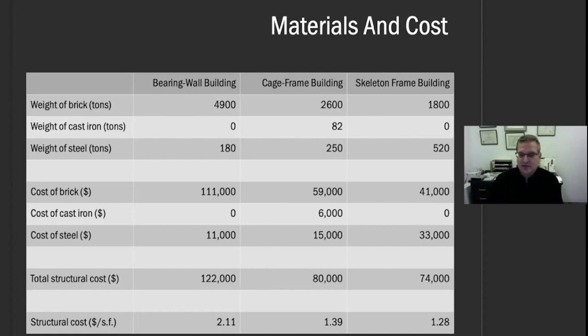How many bricks are in this building? That 4,900 tons is approximately 1,600,000 bricks. This is a 12-story, 60-foot by 60-foot building. It's not a big building. It's got over 1.5 million bricks in it. And you think about hand labor, even if your masons are extremely skilled and move quickly, that is a lot of bricks to set by hand.